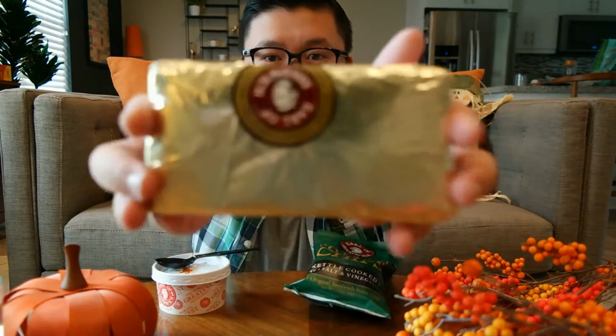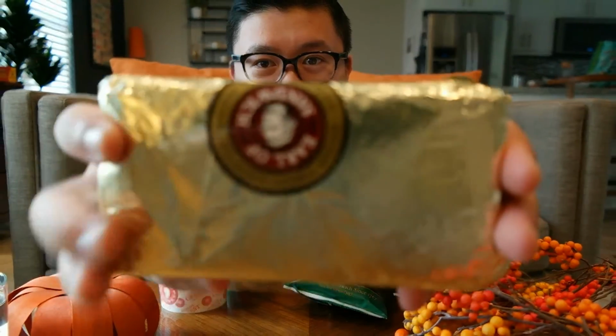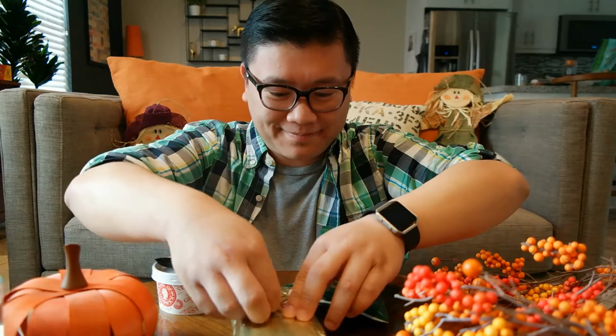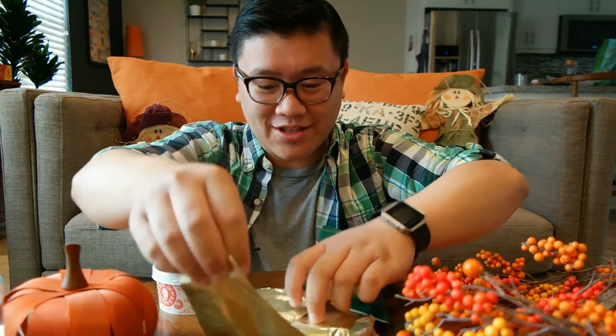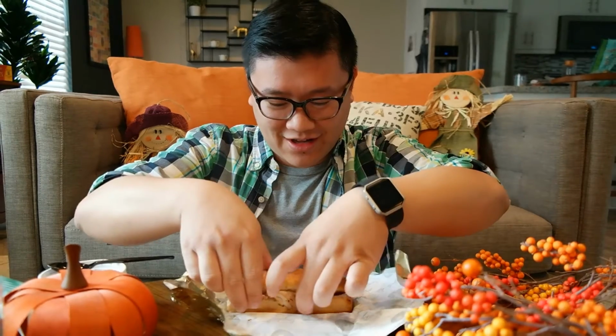And then here is the holiday turkey sandwich in all its glory. I love how they put it in like this gold foil. It makes it like a lot more elegant. It was only $7. So let's open this so you guys can see. So from my understanding, all of the things inside this sandwich is what you might expect from Thanksgiving. There's turkey, there's cranberry, there's gravy, stuffing. You can't miss the stuffing. Stuffing is actually one of my favorite things about Thanksgiving.